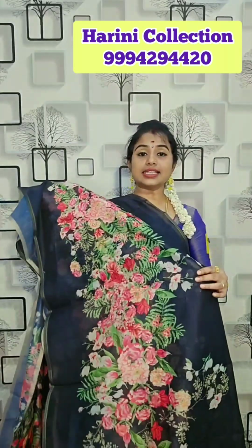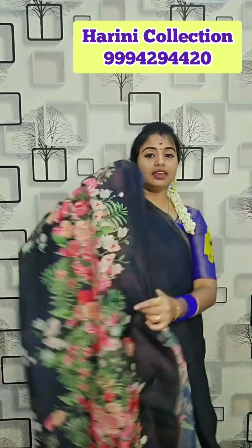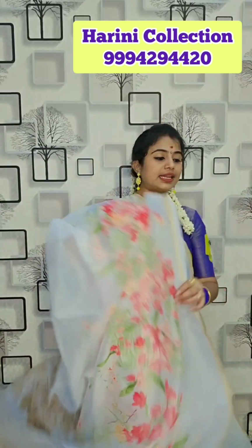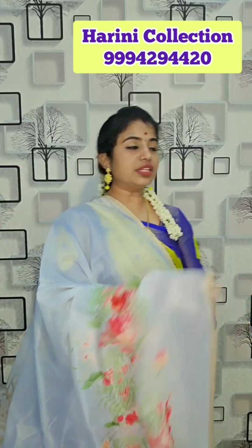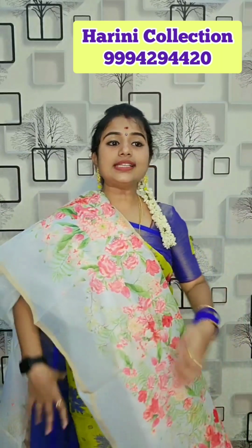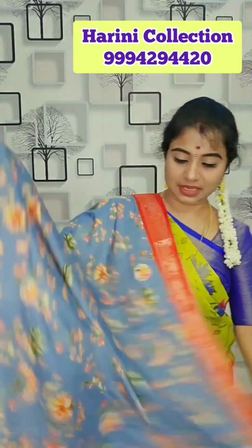699 mattume. Alia digital printed saree. This is pallu of the saree and this is the blouse. 699 mattume. Semi linen Alia saree. This is pallu of the saree, running blouse. Price of this 699 mattume. White and black two colors available.